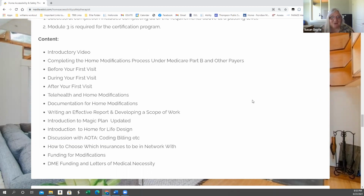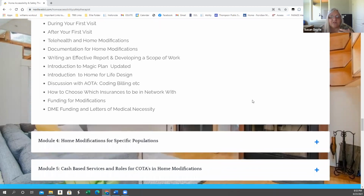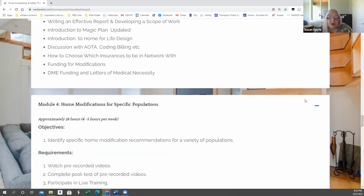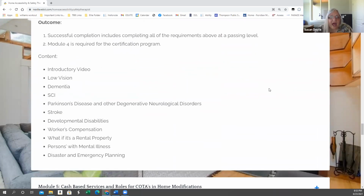How do you get it funded? What does that look like? Funding DMEs and letters of medical necessity. And then we look at specific populations. What can you do with low vision? We have a video where we work with a low vision specialist out of Oregon Health Science University, Casey Eye Institute. We look at dementia, spinal cord injury, stroke, mental health.